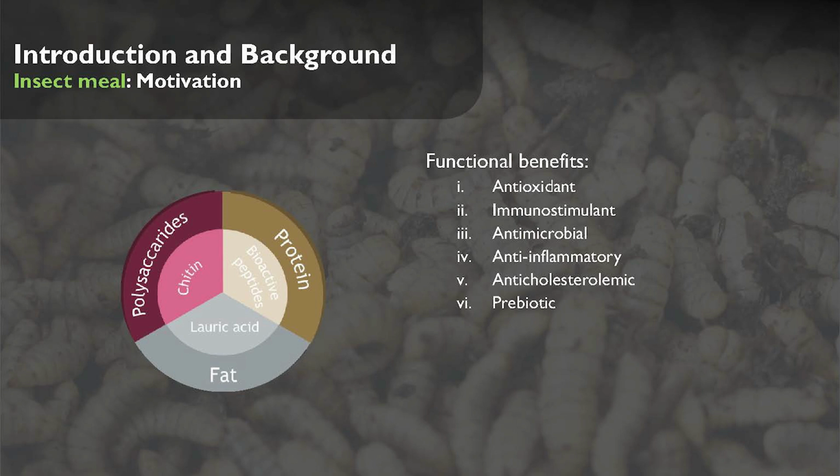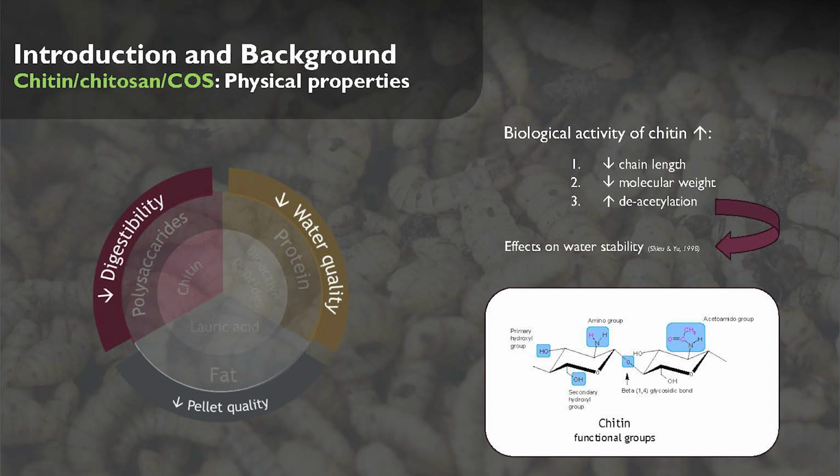Now, insect meal has become a highly researched topic in recent years, predominantly due to its favorable nutrient content, but also due to the various functional benefits attributed to the ingredient, with a lot of these functional benefits actually being attributed to chitin, chitosan, or chitosan oligosaccharides. These are molecules or polymers that are encased in the exoskeleton of insects and crustaceans, consisting of repeating glucose subunits with diacetylglucosamine subunits.